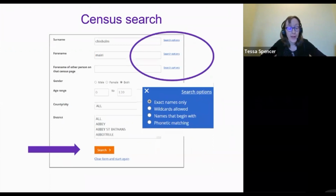You can search by forename. You may find variations in names. For example, Margaret may be enumerated as Maggie. A forename of other person on that census page. So add the name of another person you would expect to find in the household to narrow your research.